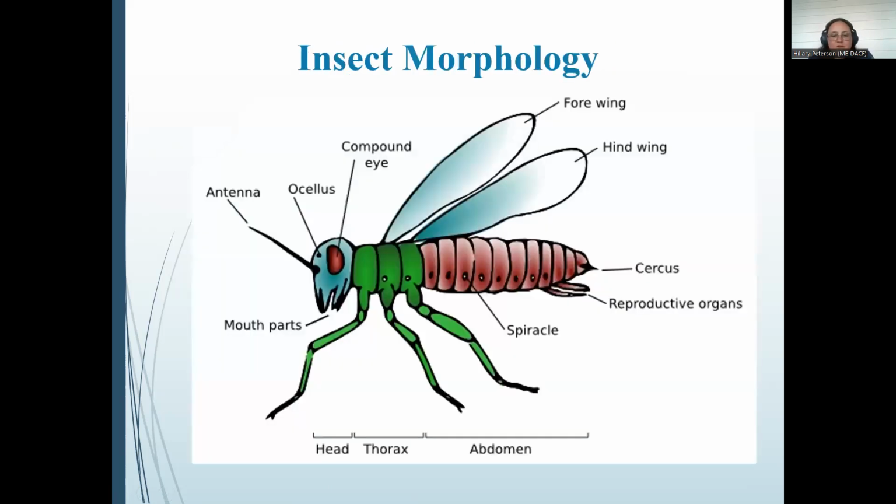Here's a super generic drawing of an insect showing some of the major body parts. So as I said before, the insect is broken up into 3 large segments. The head, let me turn on my little laser pointer. That's right here. Can everybody see that? Should work. Yep, we can see it. Yes. Great. So this is the head and the thorax. So the thorax is going to have 3 legs.